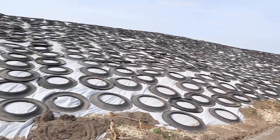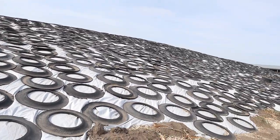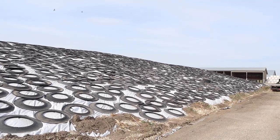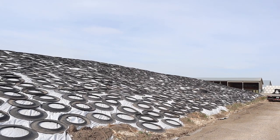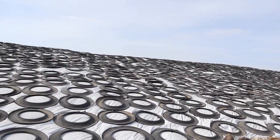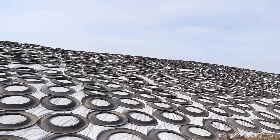Then we put tires on it to keep that plastic down and to keep all the air from underneath the plastic. And you would have seen in that video, it takes quite a few people to do it right, especially in North Dakota, where it seems like it's windy every time we want to put plastic on. But you want to put it on as fast as you can, because the fermentation process will start immediately.